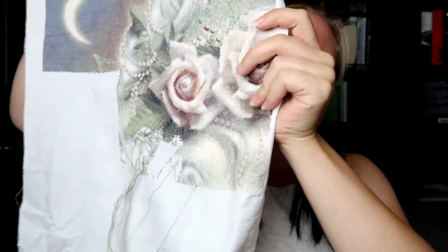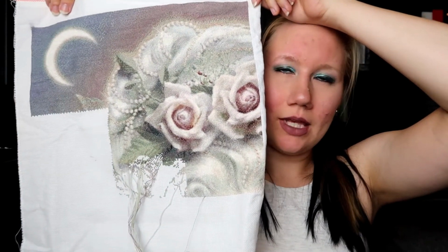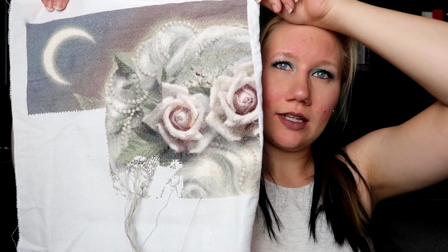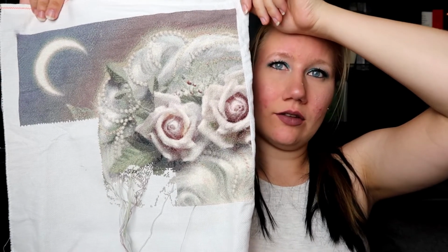And the roses looks amazing. I'm fascinated every time I see this on the flower. The only thing is these dark things in her hair, but I think they are like berries of some sort. I will not notice them.